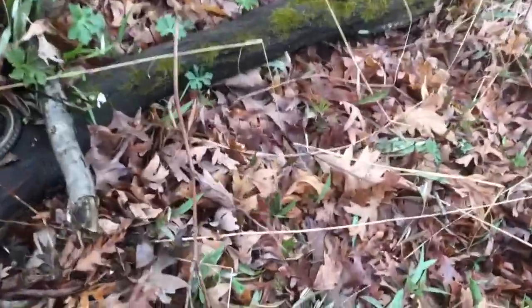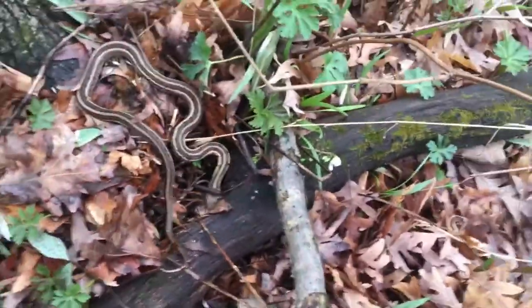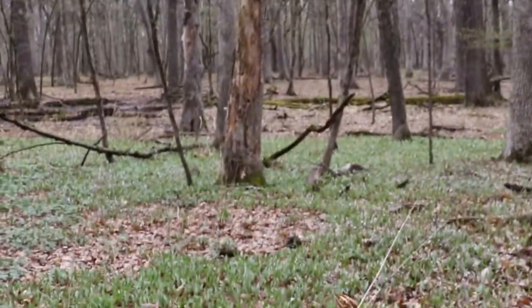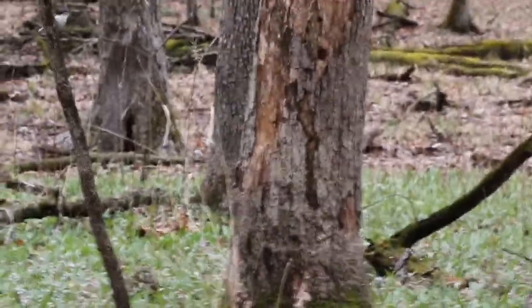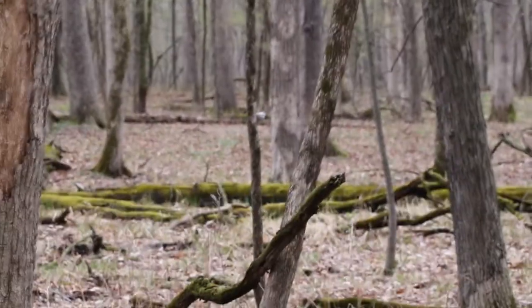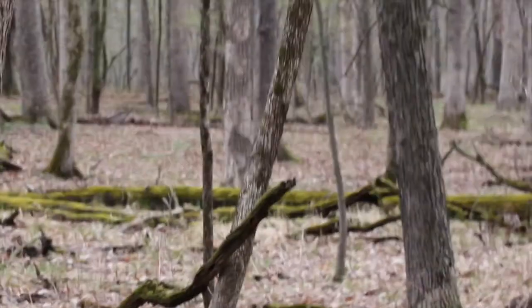Here. Just putting this snake pile back. Yep. Well, we'll make sure they go under. It won't show up, but there's a white-breasted nuthatch on that tree back there. You might be able to see it. That is awesome.